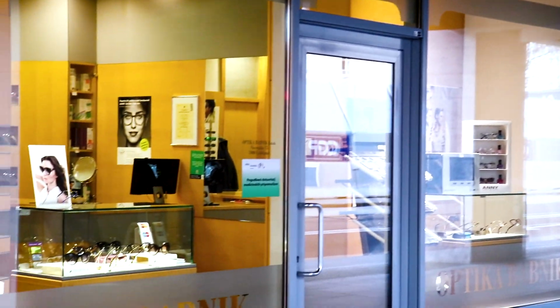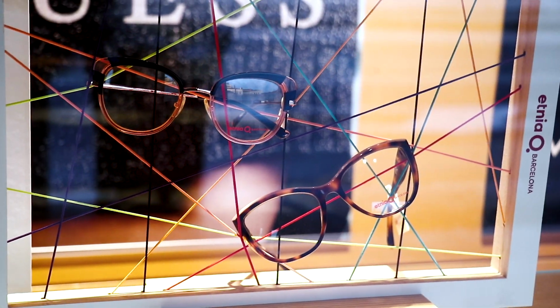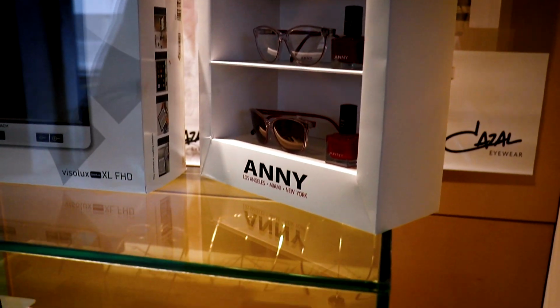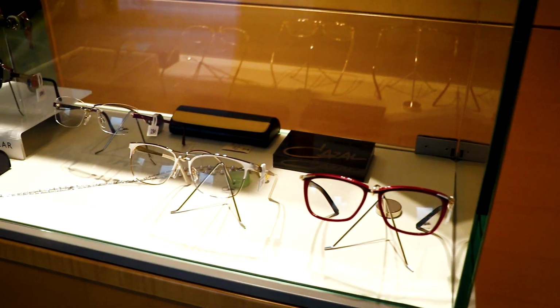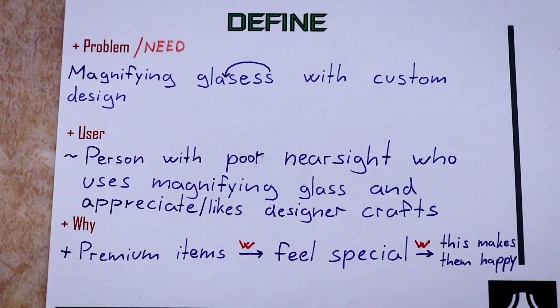I am teaming up with Babnik Optics. For them, I'm going to make custom wooden magnifying glasses. If the prototypes are good enough, they will try to sell them. To speed up the process, I'll be using a design thinking template as usual.